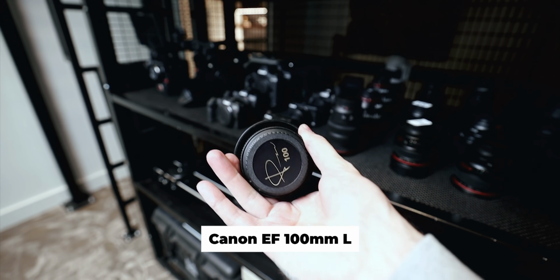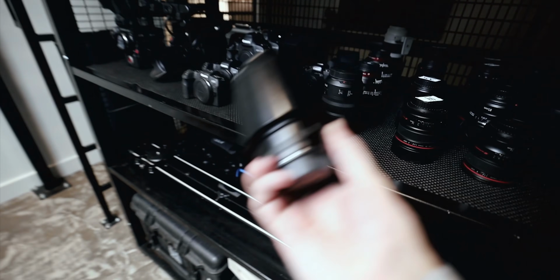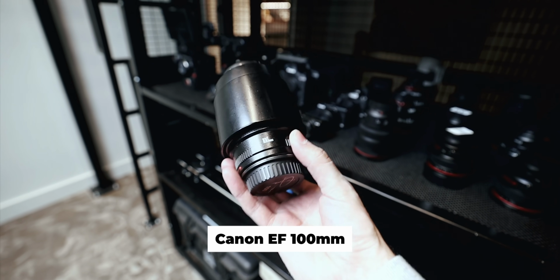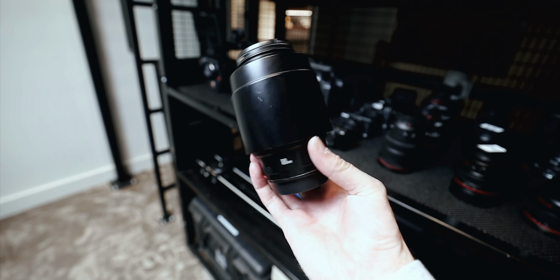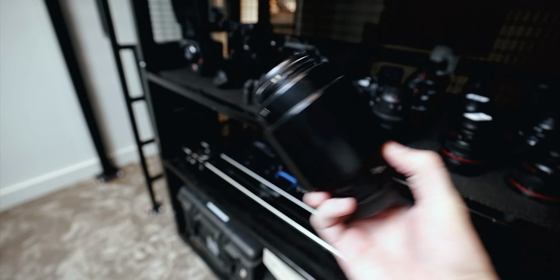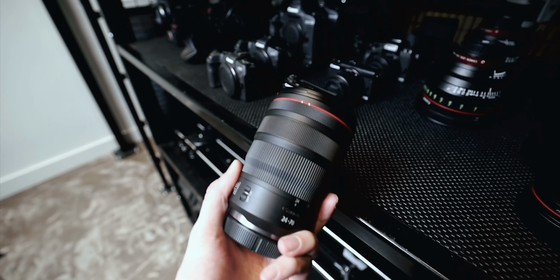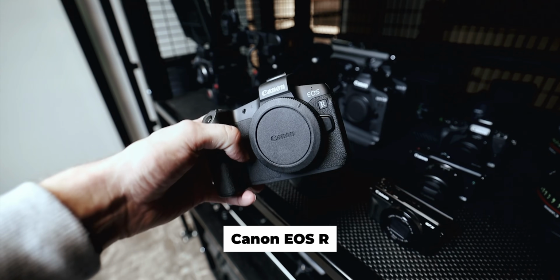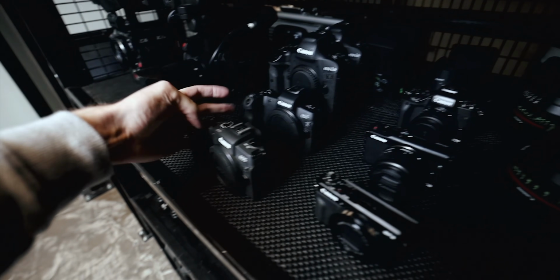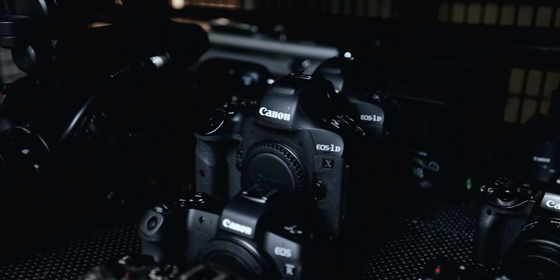I have the L version and I have the old non-L version. This lens right here, this is probably 12 years old. I got that like the day I started at the camera shop. It was 2008. So yeah, just about 12 years old now. Extra 15 to 35. Now when I say extra, that's for like my top-down camera upstairs, which is the EOS R right here. That's the top-down camera for upstairs. This is the RP that I still want to make a video about. And then I have 2 1DX Mark IIs.